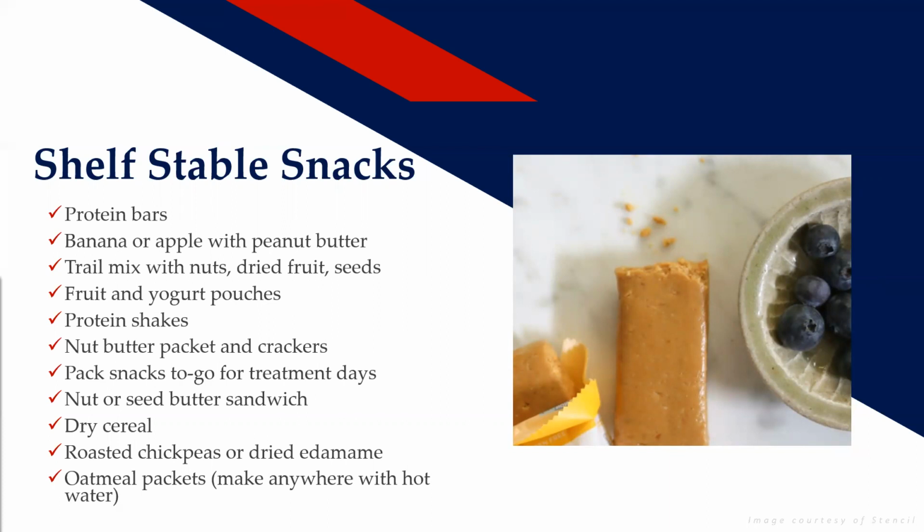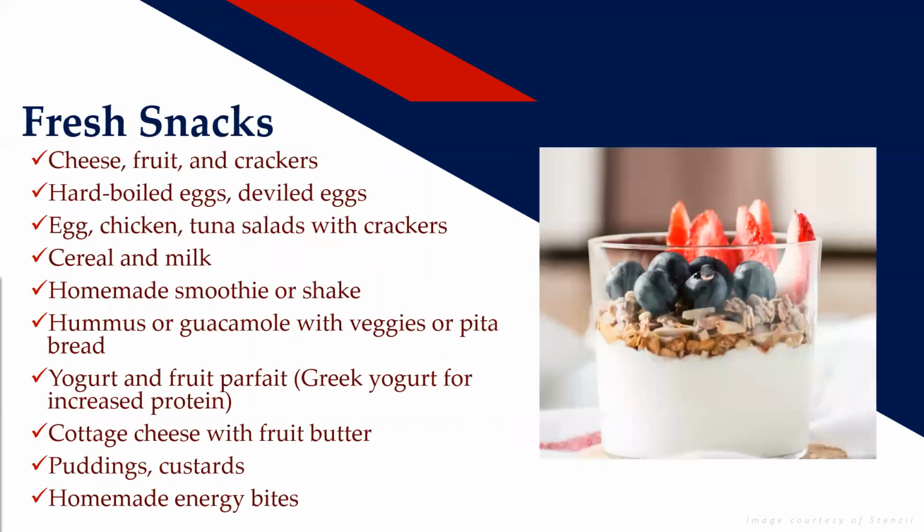Some other good options: nut butter sandwiches or seed butter sandwiches, dry cereal, roasted chickpeas or edamame, and oatmeal packets are great as well. Most places do have hot water available, so you can mix them anywhere. And then some fresh snack ideas: cheese, fruit, crackers, hard-boiled eggs, deviled eggs, egg, chicken, or tuna salad, cereal with milk, smoothies, shakes, hummus or guacamole, so some soft sort of dip with veggies or pita bread, yogurts, parfaits, cottage cheese, puddings, custard, homemade energy bites.